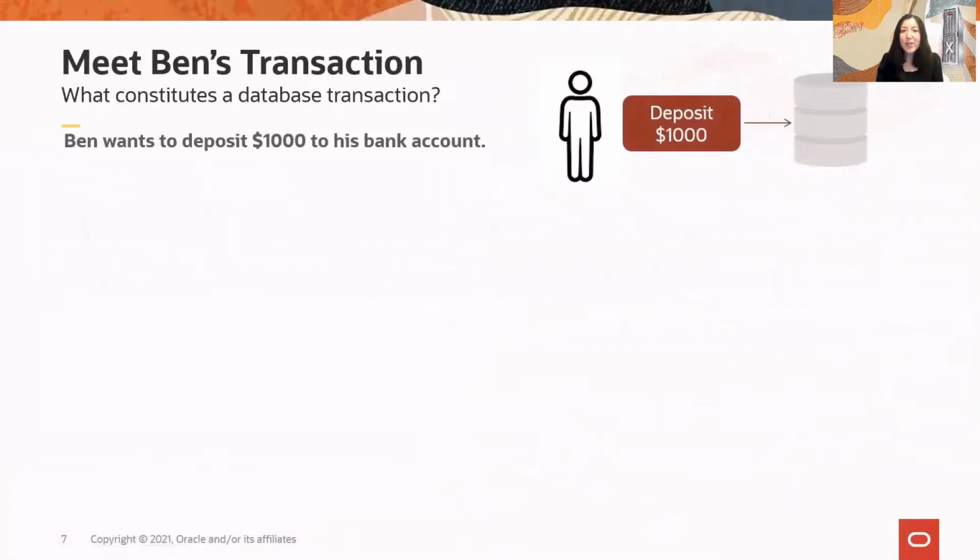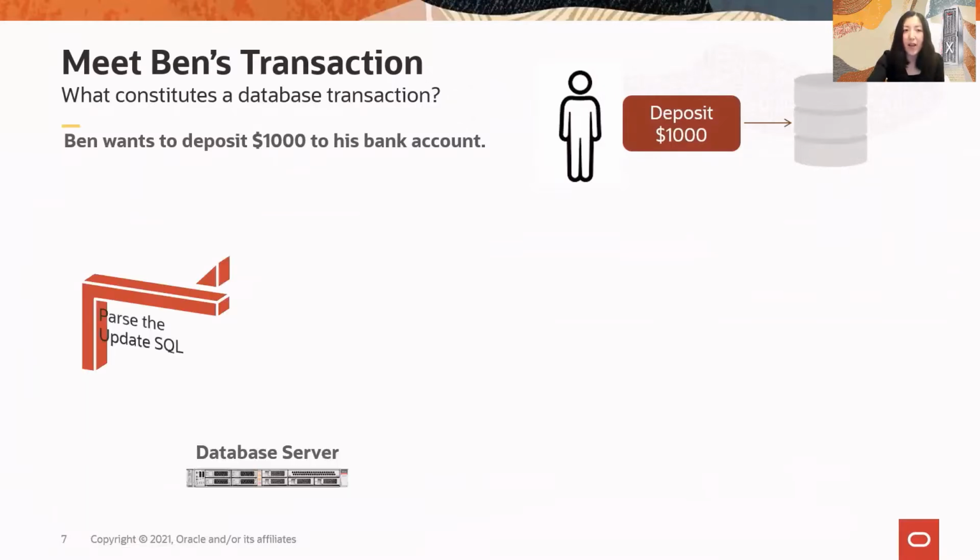So in this case, let's meet Ben. Ben is an OLTP application user, okay? He wants to deposit $1,000 to his bank account. So how does that work? How does that translate into database actions?